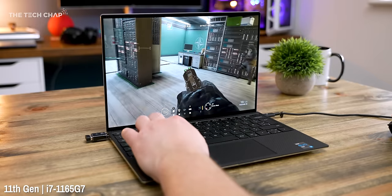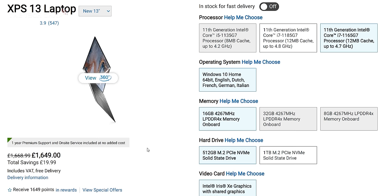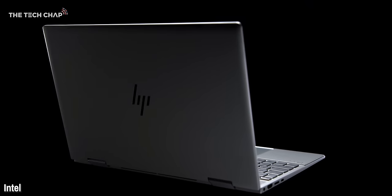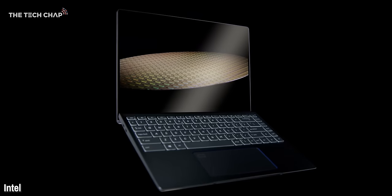So faster CPU and GPU, longer battery life. We also get faster memory. This now supports LPDDR4 4266 megahertz RAM to be exact. We also get Wi-Fi 6 support as well as Thunderbolt 4. There's a lot new here. So while I've been mainly concentrating on the XPS 13, there are of course loads of alternatives with 11th gen chips. So can the 11th gen XPS 13 moonlight as a light gaming laptop?